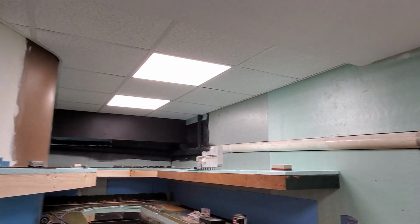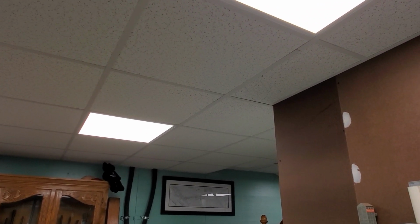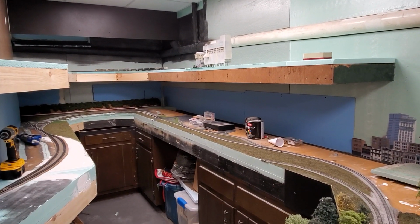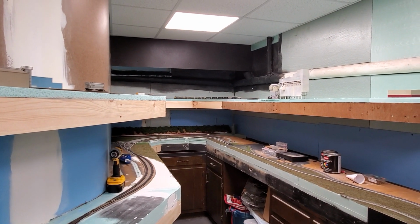But lastly, the other project I had was putting drop ceiling in everywhere. I've got 3/4 of that job finished up, so as money becomes available, we'll get that last section done, and hopefully by the time Mainline Hobbies open house in September comes around, this will be up and running. So look forward to future updates.